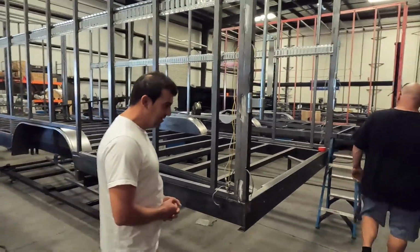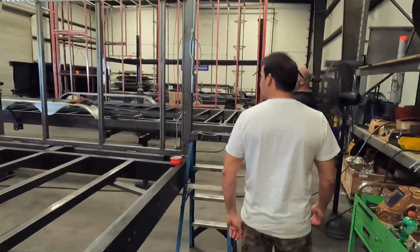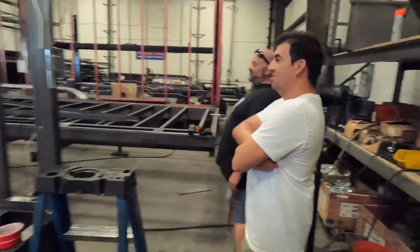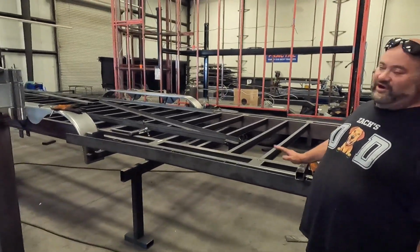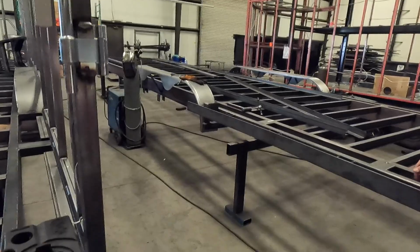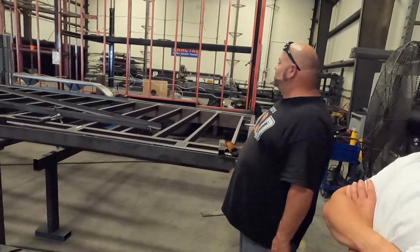Wow. This one is a 32-foot car hauler on the big open centers. When we do a commercial hauler, we always do it on the bigger beam. We always do drive overs. We always do what they call a tie rail. Just make it a little better. And there's no tongue on it yet.